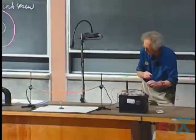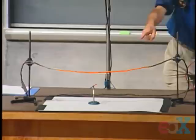So if you're ready for that, we connect now. Watch it. 3, 2, 1, 0. There it goes. And I will stop it. The current is still going. That is the equilibrium position. And I will stop the current.